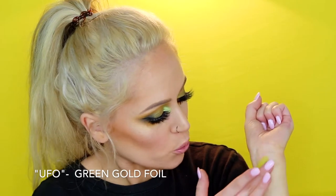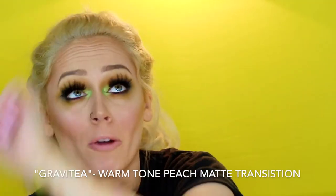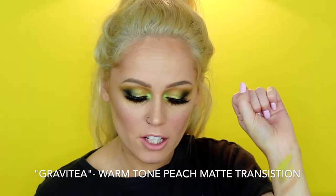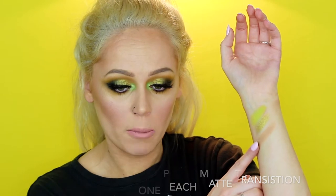This is more of a green toned gold. It's very unique. It's unlike anything that I do have in my collection. It is beautiful. Next one is Gravity, which is more of a peachy tone. My arm is getting so tired. God, it's hard. This shade is more of the warmer tones in the palette. Most of the stuff is very cool toned. This is one of the more warm shades.